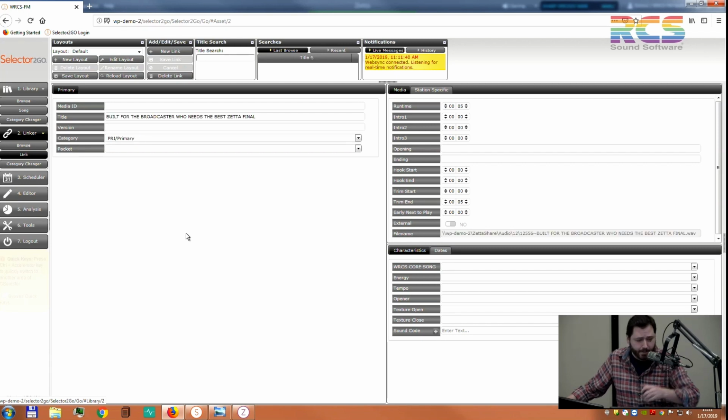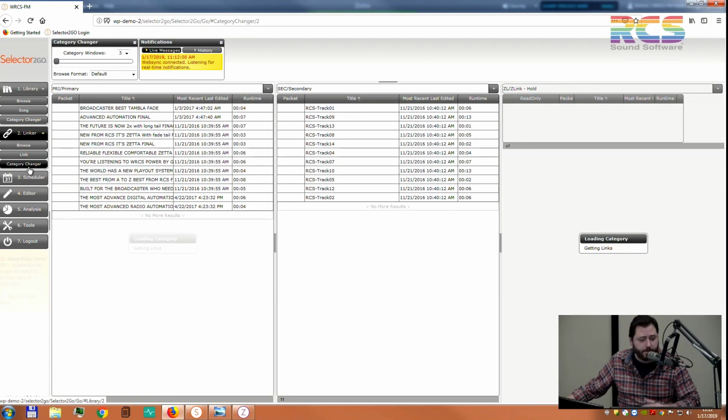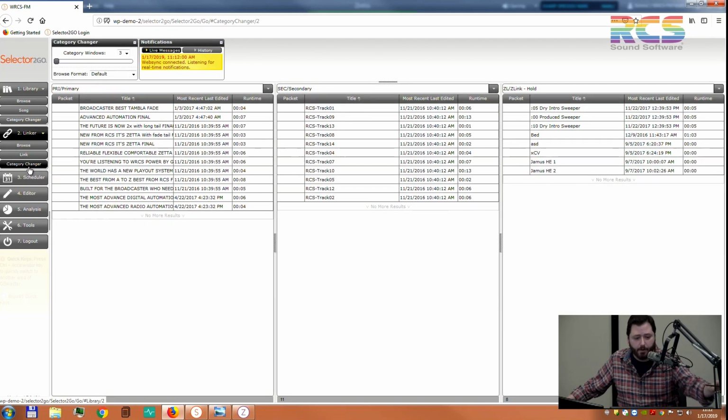So you can see over here, I have linker. I have the same options I had in the linker in the GSelector portion. I have the media ID, the runtimes, all that good stuff, the characteristics down below if I wanted to. And then I have the category changer as well. So I can go and take certain categories, move them accordingly, whatever I want to do. So essentially, that is brand new in Selector to Go.